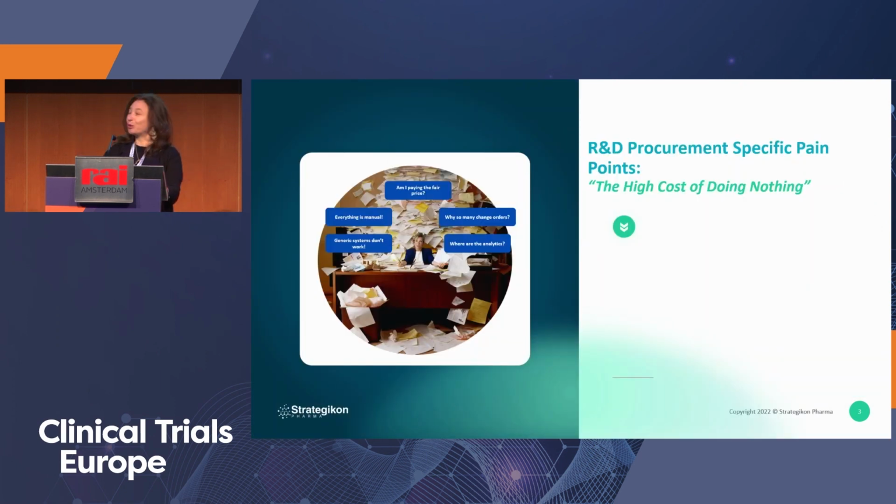So there are lots of pain points, and as I look at this picture right here, although you might not have a mountain of paper behind you, the questions that the person is asking are very common, and I have experienced them myself heading clinical outsourcing at BioMarin Pharmaceuticals for a number of years. The generic systems don't work well in clinical procurement. And we know why, because they are not fit for purpose, because they cannot accommodate the complexity of clinical trials, the thousands of assumptions that go into a trial, and the ongoing management of the change orders associated with a trial.